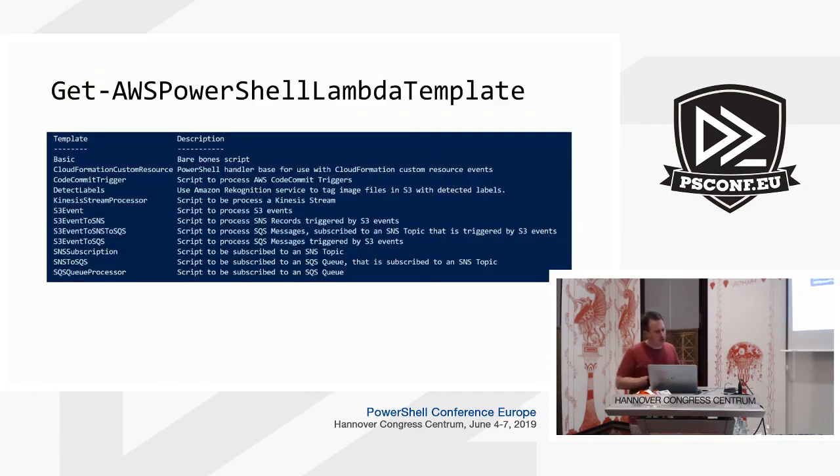So if we just call Get-AWSPowerShellLambdaTemplate, it will return all of the blueprints which are in the module. And these are kind of like get started templates. Regardless of the language that you're using, most of the supported languages, I think, have the exact same kind of templates. So if you've ever done Node Lambda or C# Lambda, you will find that they all have an S3 event template. They all have a detect labels, a CodeCommit trigger template, to show you how you take one of those events and how you would build an app, sort of build a script, and then respond to it.